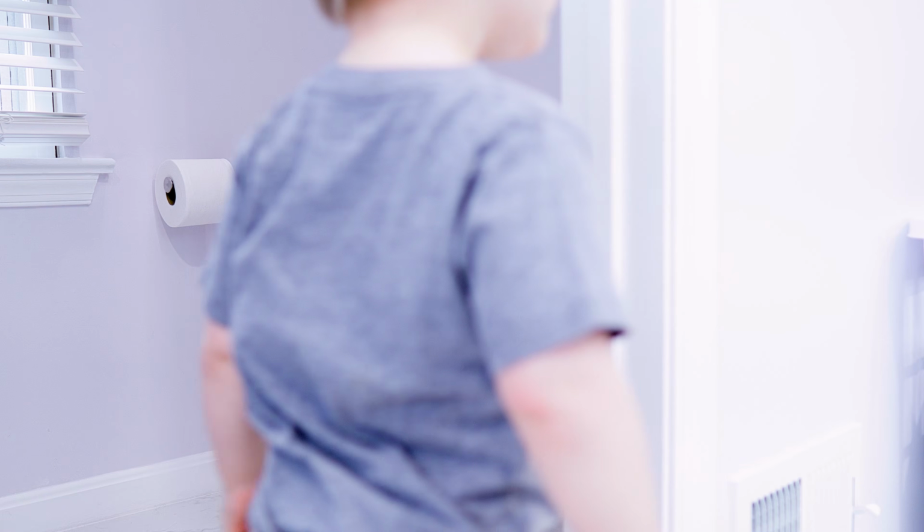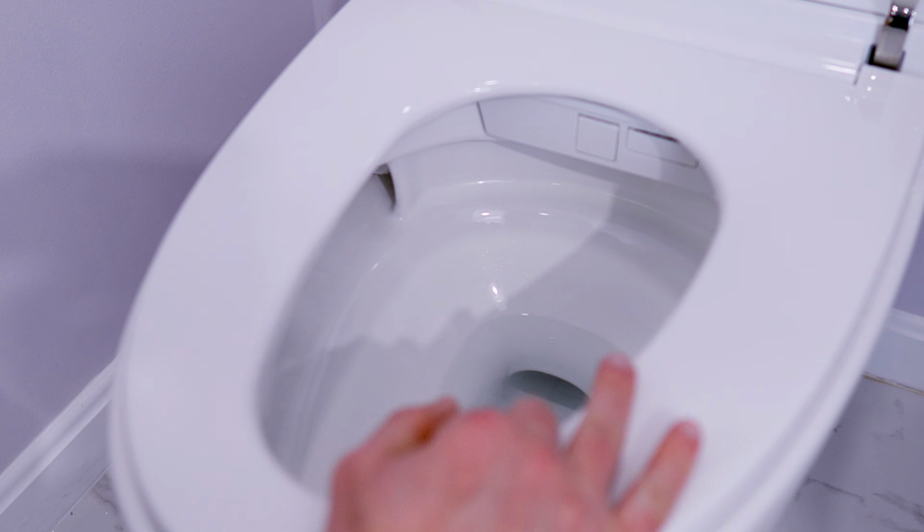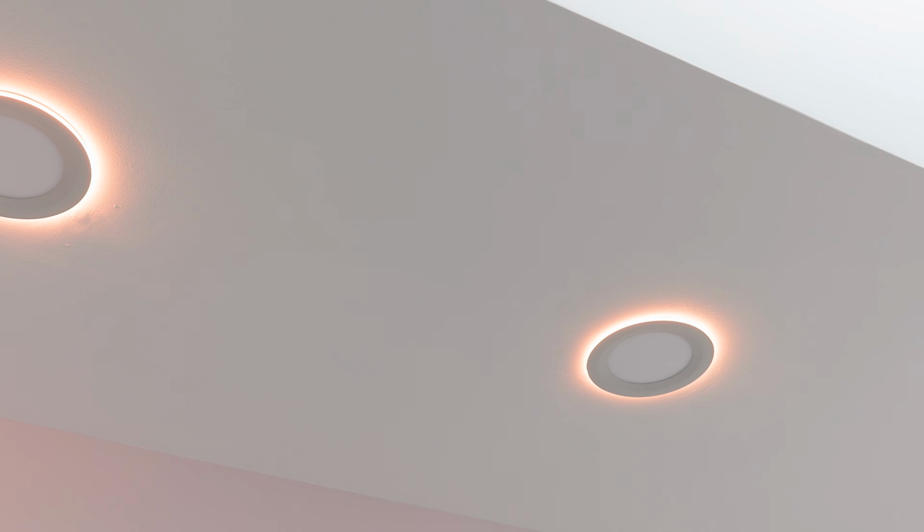The toilet is not a connected device, but it does have a motion sensor and it does have a sensor in the seat. If it were a connected device, that motion sensor could control bathroom lights, and that seat sensor could control the exhaust fan, for example. Not the case today, but hey, maybe someday.